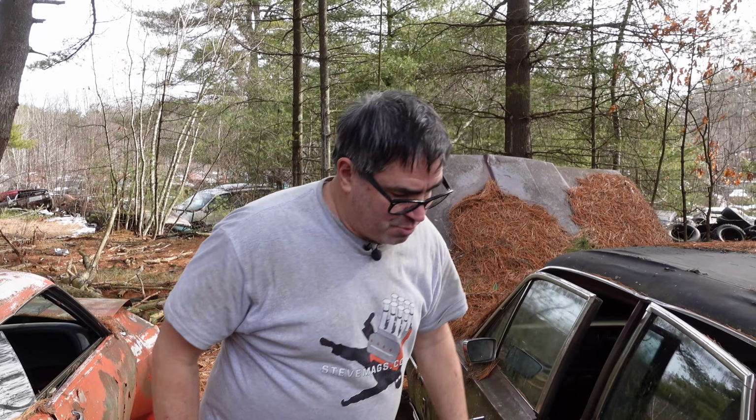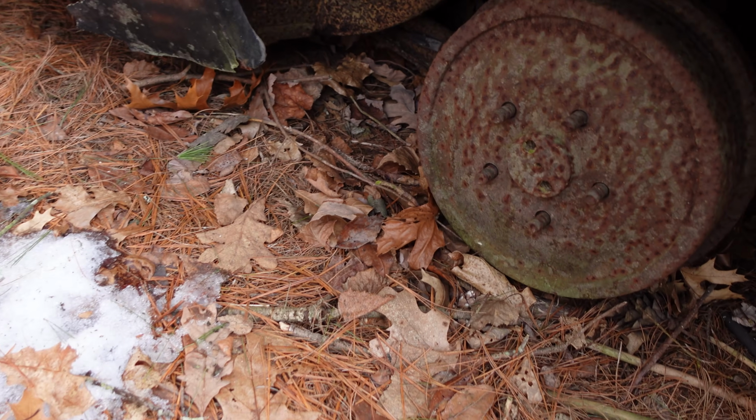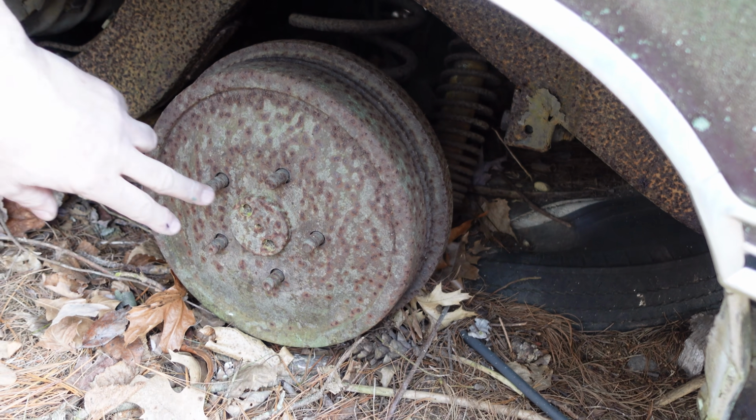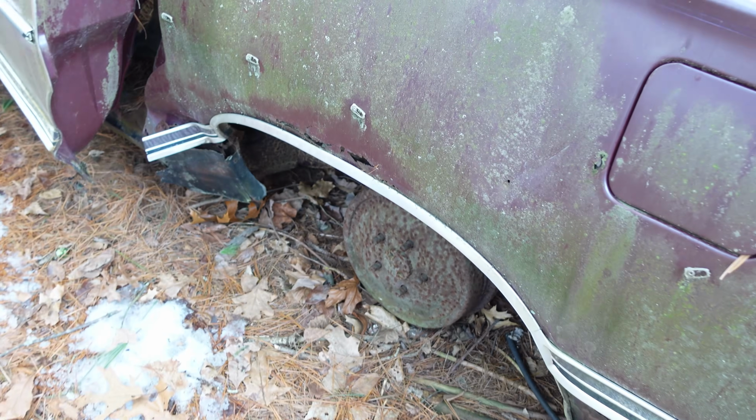This one still has the rear axle. The 9-inch is in place, but again, with the 2.75-to-1 open 9-inch center section, who really cares? And this does look to have the 28 spline, not the 31 spline axle shaft, so it's probably best left right here.